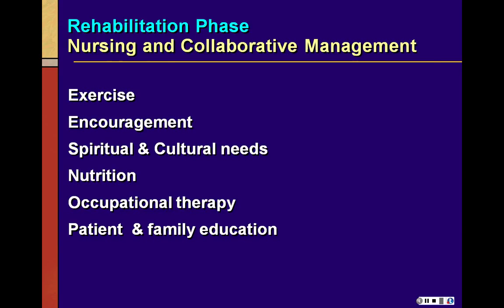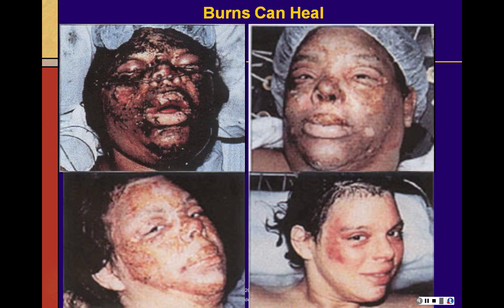Now, this next picture is a young woman. Here she is initially after her burns, and then like a week or so, and then about 2 weeks. So not all burns, some heal. That's a great thing, and you wouldn't have thought it looking at this.